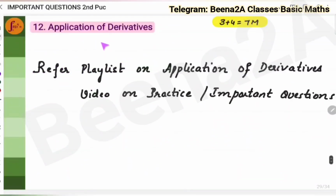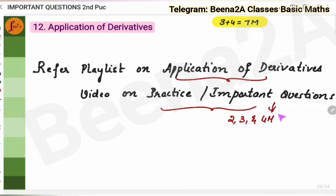The next one is application of derivatives. There is a complete playlist on this, right? I've explained the details about every topic in application of derivatives. And there is also a video on important questions, right? For 2 marker, 3 marker and 4 marker important question video is there for this. And even 1 marker is there from this chapter.